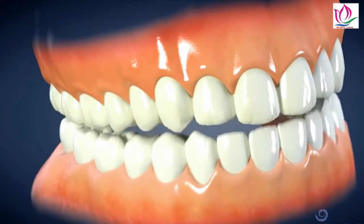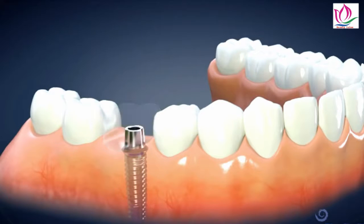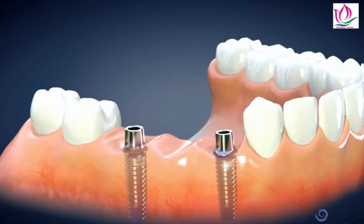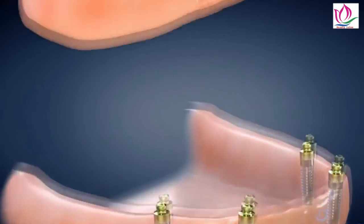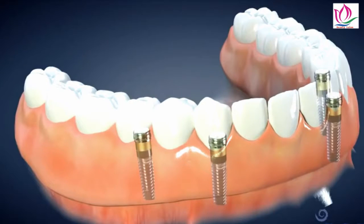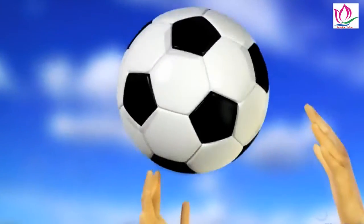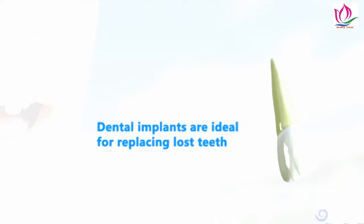Dental implants are a different way of replacing lost teeth, as they are fixed in your jawbone so they function more like a natural tooth. Implants can be used to replace a single tooth. They can replace several teeth to hold a fixed bridge, or they can be used to secure removable partial and full dentures. They can replace teeth lost to disease or teeth that may have been knocked out due to trauma, for example, when playing sports.